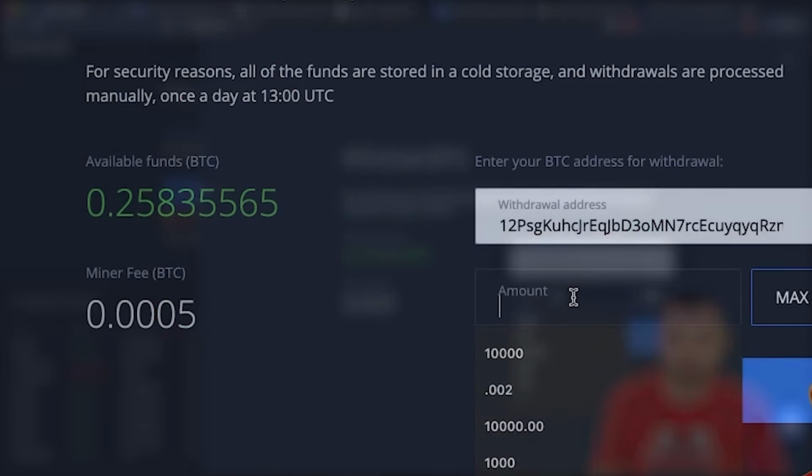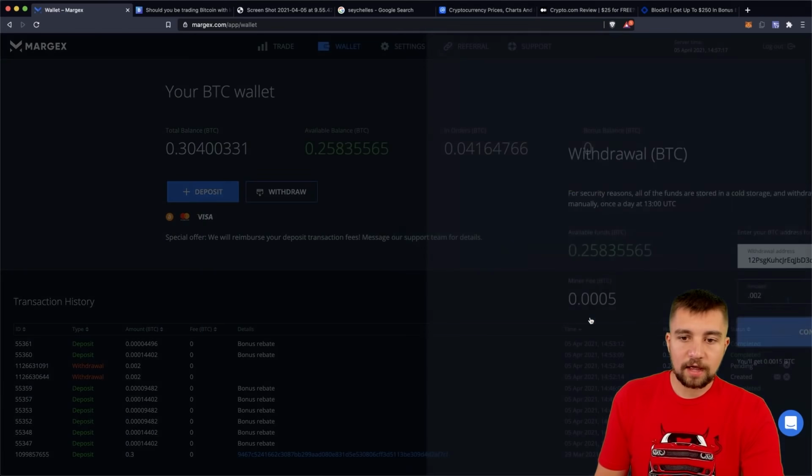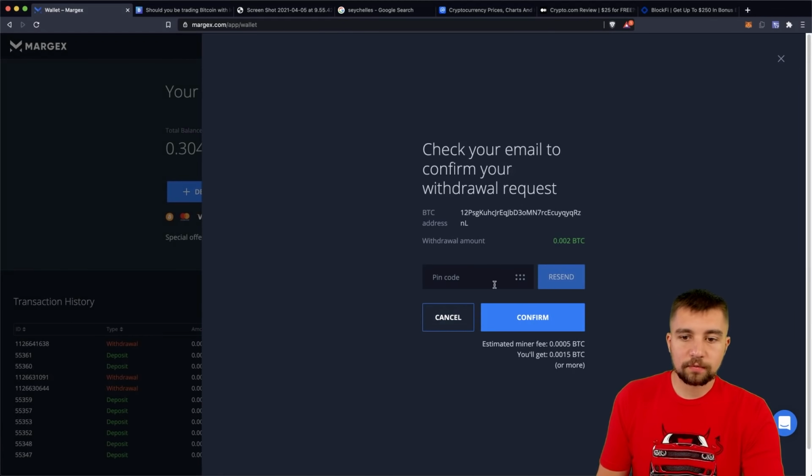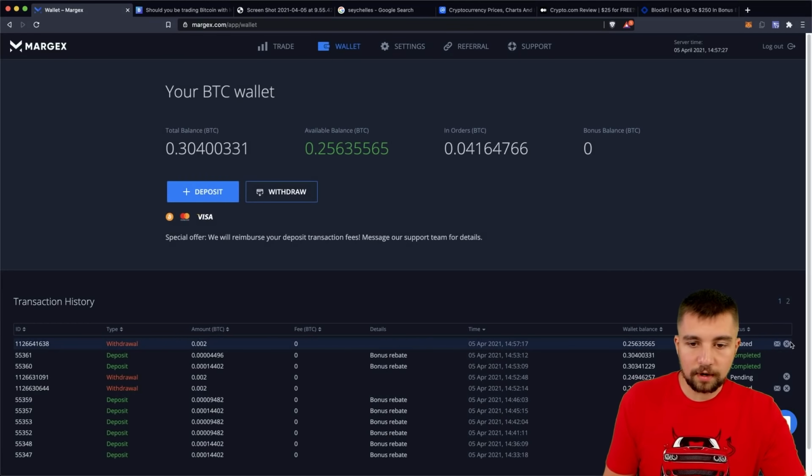So you put your Bitcoin address in and you can put whatever amount you want in. This would be the minimum. You click confirm, and once you do this, you'll be prompted with a PIN code sent to your email. That is the estimated transaction fee. You put the PIN code in there and boom, it's completed.